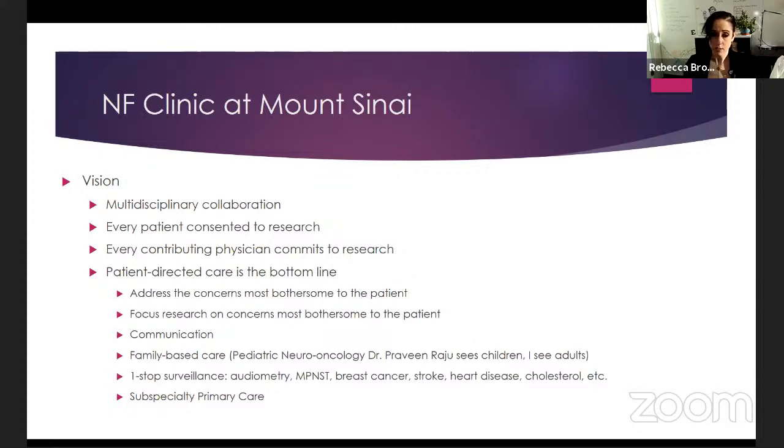Also, communication is extremely important. The NF clinic and my role in it is somewhat of a secondary primary care physician, in order to coordinate amongst all of their different physicians and their different conditions, to make sure that they're receiving all the surveillance they need. For example, breast cancer surveillance in NF1 patients and mammograms.